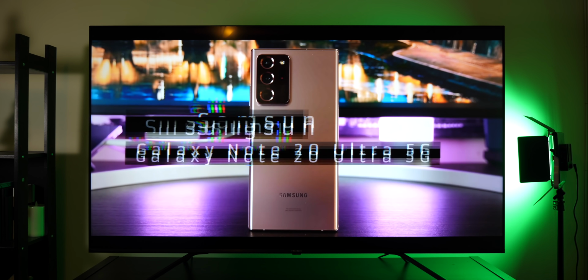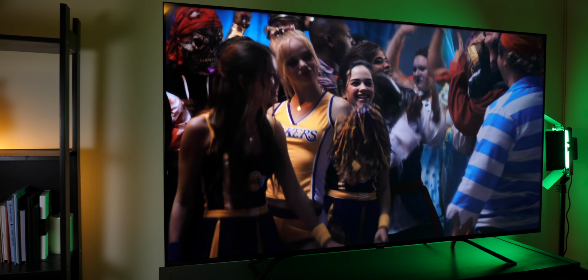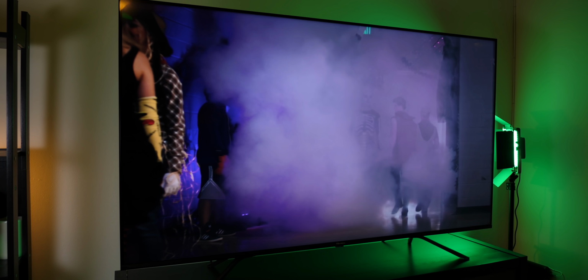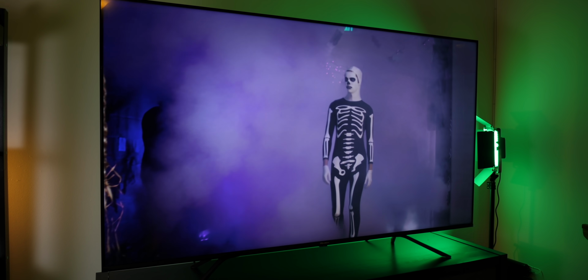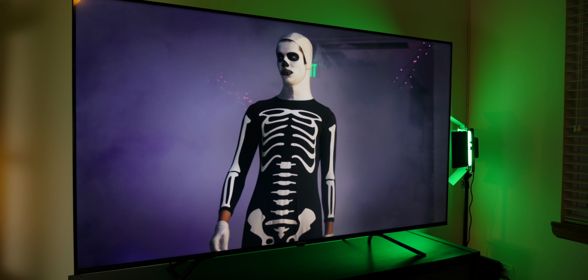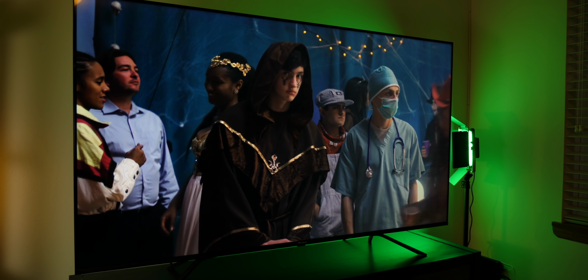The results are really good. I noticed far better reproduction of blacks and punchy color all around. Maybe where I struggle a bit is with the accuracy of certain colors that I feel are a bit too intense, but things that you can tinker with in the settings.